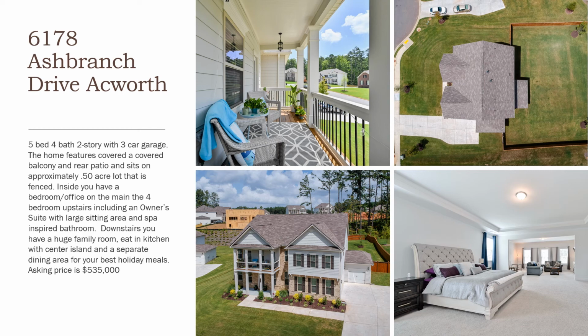It's got parking for 3 cars in the garage, living room, family room, dining room, and an office/bedroom on the main level, huge kitchen. As you can see, the owner's retreat is fabulous. It's basically 2 rooms. You have your full-on bedroom and then a sitting room, and it also has a wonderful spa-inspired bathing room as well off the master.